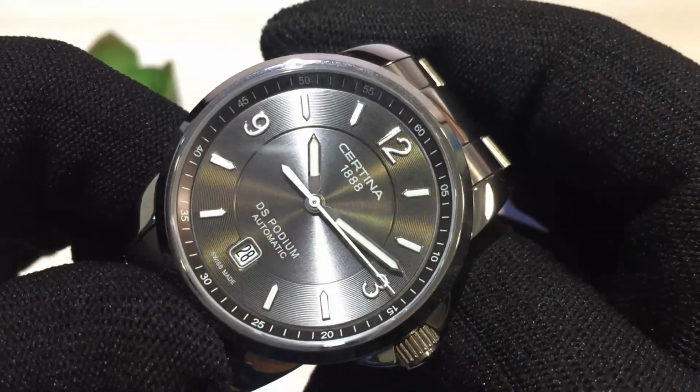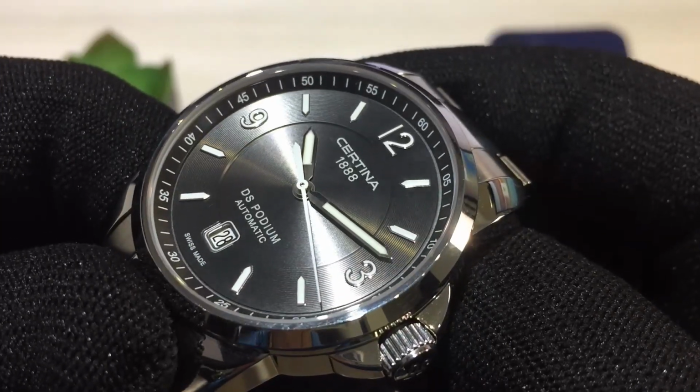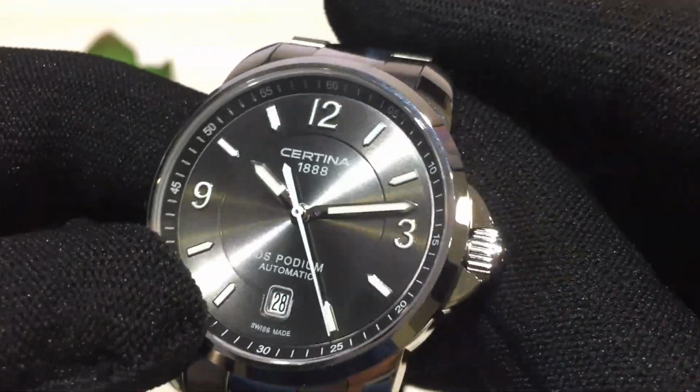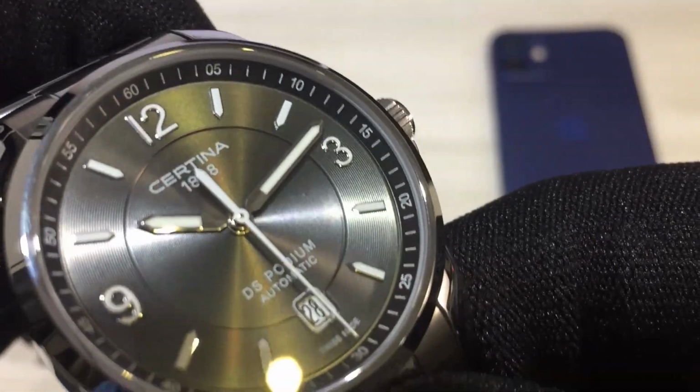The indices and the numerals are quite thin, so you don't have that much surface area to put lume on, which means that of course it's not going to be as strong as some of your dive watch options. But I think that for a piece like this, it's totally adequate.